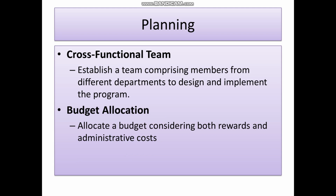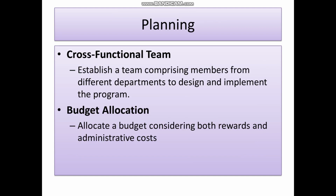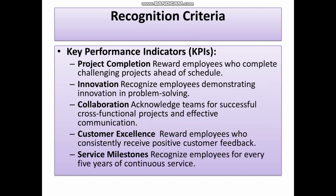But the most important factor is of course budget allocation. What would be the budget that needs to be put aside for this particular exercise? And when you put aside an amount for this exercise, you should also consider the administrative costs involved, and whether or not it is really fruitful. I mean, whether or not the budget in question is justifiable.